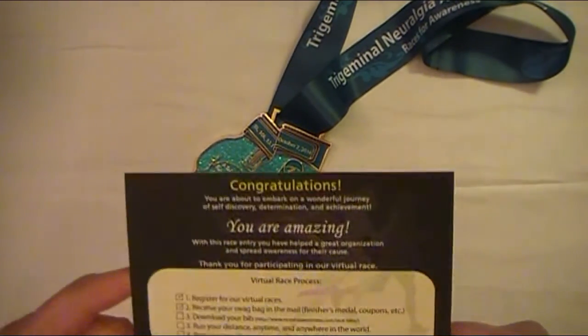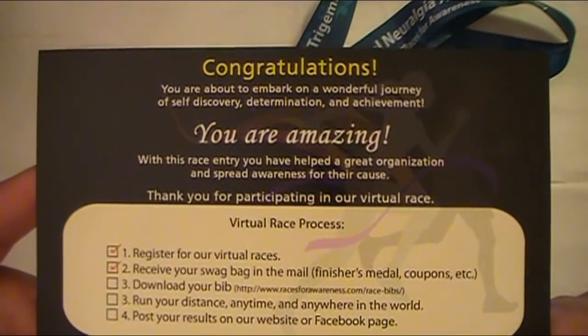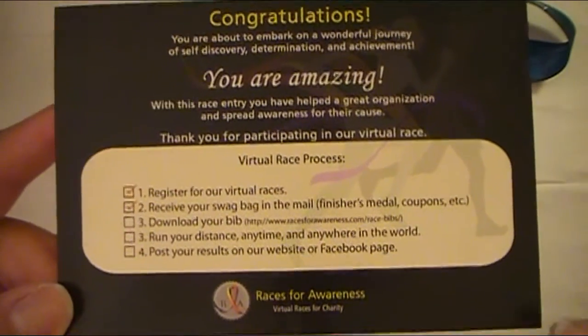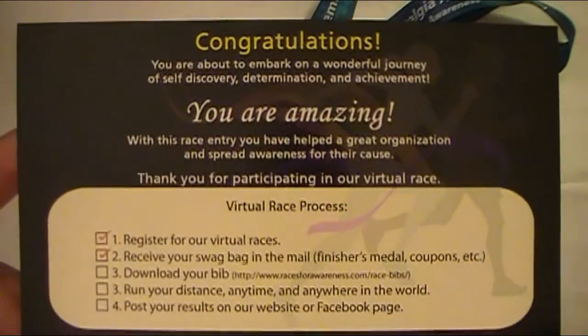So this is the card that came in with it, and you can pause the video and write this information down if you want to. And it has my specific code on the back of this card, so I won't share that because it won't be applicable to anybody else. You have to get one that's unique to you, from what I understand.